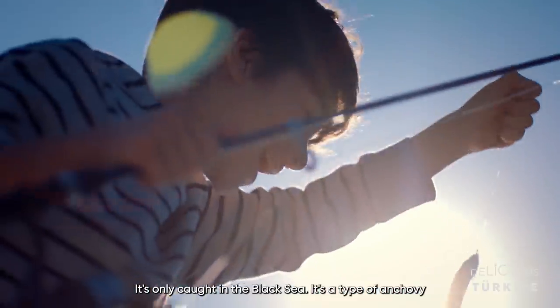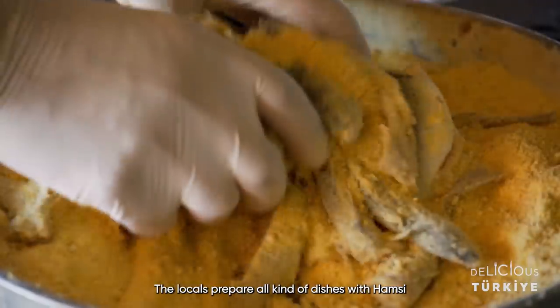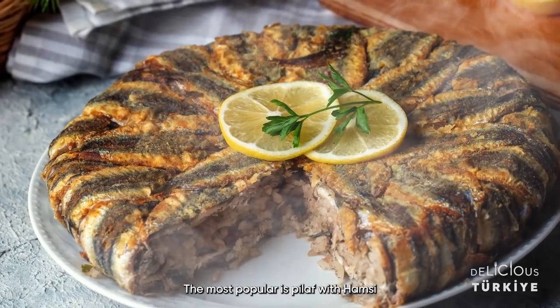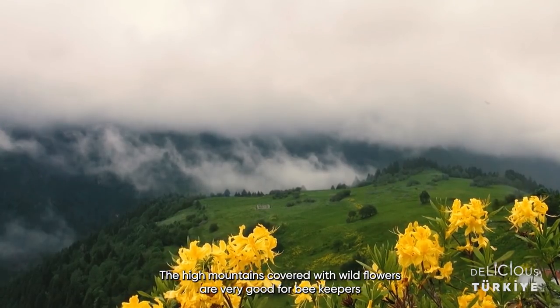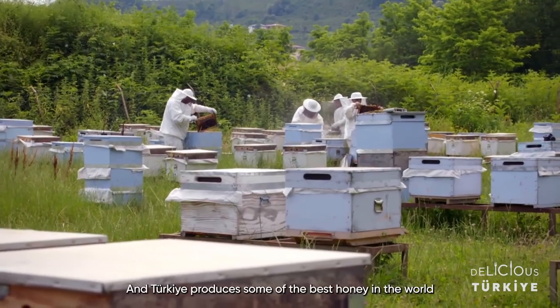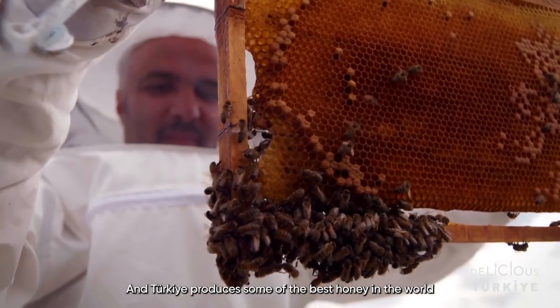There is a local fish called hamsi. It's only caught in the Black Sea. It's a type of anchovy. The locals prepare all kinds of dishes with hamsi, but the most popular is pilaf with hamsi. The high mountains covered with wildflowers are very good for beekeepers. And Turkey produces some of the best honeys in the world.